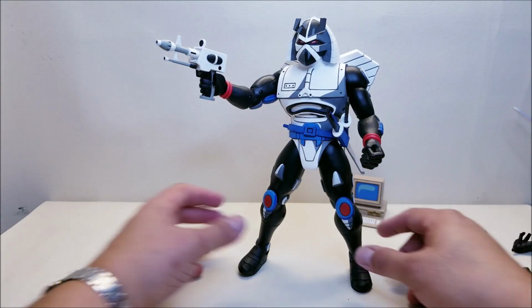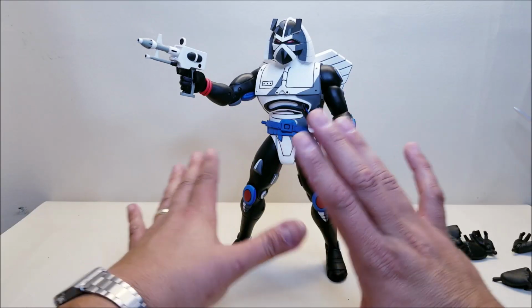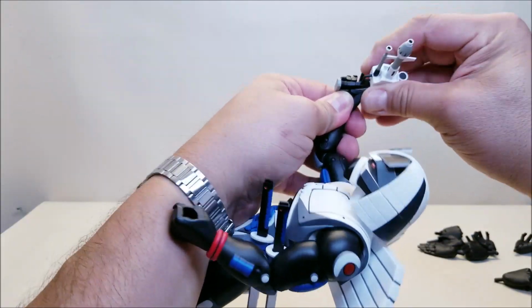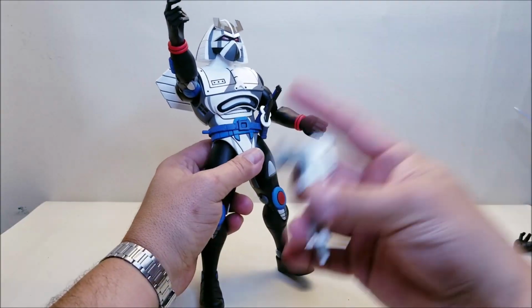And again, I can't say it enough. This is an absolutely beautiful figure. If you want to get the gun out of his hand, again, you're going to want to turn it sideways and then work the handle out. And then he can also store the gun on his belt.